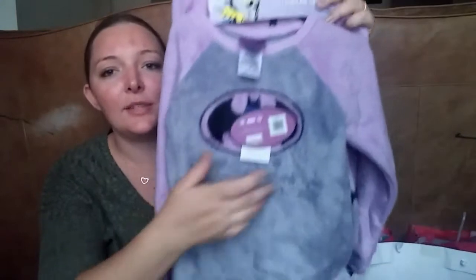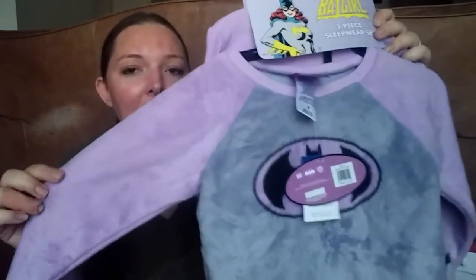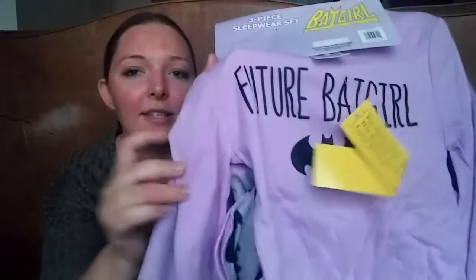And then, let's see, what else can I show you? Clothes. I'm trying to get the clothes out of the way first. Oh, we also got this set of pajamas, which is probably as much warm clothes as she's going to need. But she is obsessed with Batman, if you have seen my Instagram. This is a set of pajamas, Batman. That is a fleece, and then this is a cotton, and then there's a pair of fleece pants with Batman on it. So definitely super cute, and she loves it.